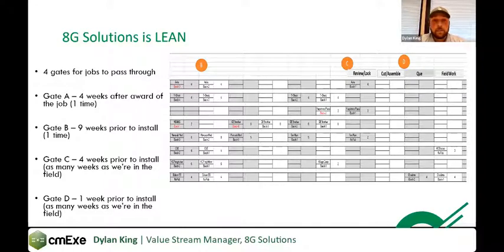Also, all material has to be ordered by that point too, so it's a key one to hit if you want to ensure your job's going well. And gate C, it's 4 weeks prior to install, and it's every week until the job's over, starting 4 weeks before install. First trip through gate C, we require a meeting led by the field foreman.